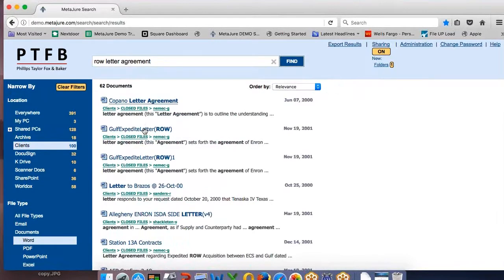So what I see here, when I can keep on narrowing if I want, but I see 62 documents in my search result, and they're all actually ordered by relevancy, and that's a default. So relevancy, we have a ranking. One of the things high on the list in the ranking is file name, because lawyers do a pretty good job of using descriptive file names. If you look at the top results, they have letter agreement or row in the file name.